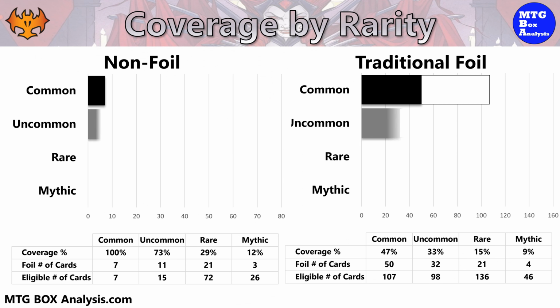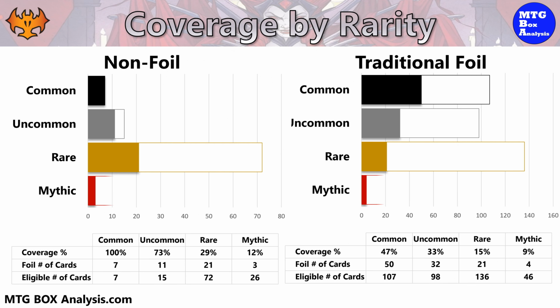Our highest coverage among the primary colors of Magic was in black with 38% coverage. Shifting our focus to distribution based on rarity, in today's box we observed the entirety of the commons and 73% of the eligible uncommons in non-foil. Moreover, we came across 21 of the 72 rares, accounting for 29% coverage, and 3 of the 26 mythics, indicating a 12% coverage rate.